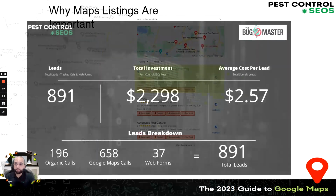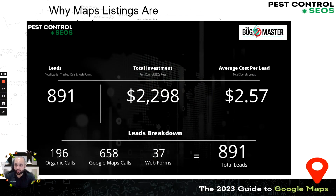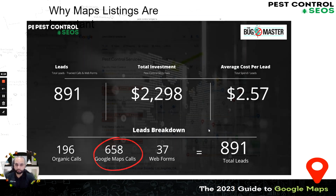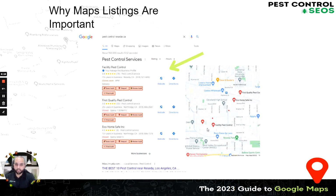So this is the key. In terms of their website and their strategy overall, their investment with us is about $22.98 per month, and their average cost per lead is about $2.57. If you break that down, we can see they have 196 organic calls, 658 maps calls, and 37 web forms, leading to about 891 leads total. You can see that 658, the vast majority of their calls, come from Google Maps. They have multiple locations, and 651 of them come from all their locations combined.